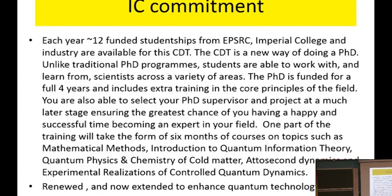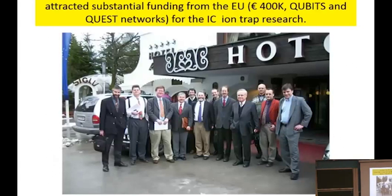Okay. So we've heard a little bit about more recent networks, but I want to spend a little bit of time talking about the networks that we started back in the Dark Ages. We started with a network called Qubits. We actually hijacked the name very early.